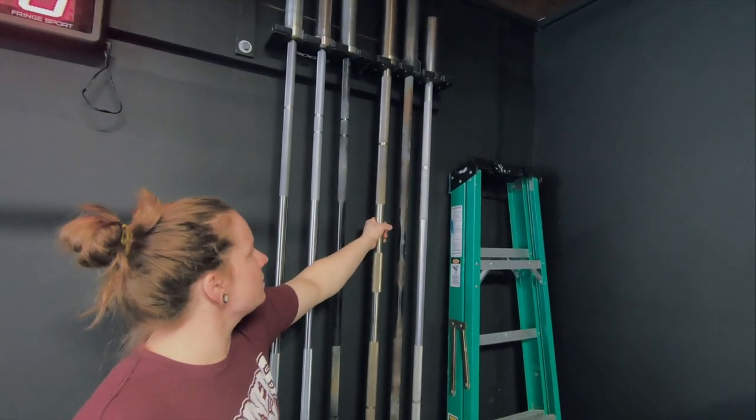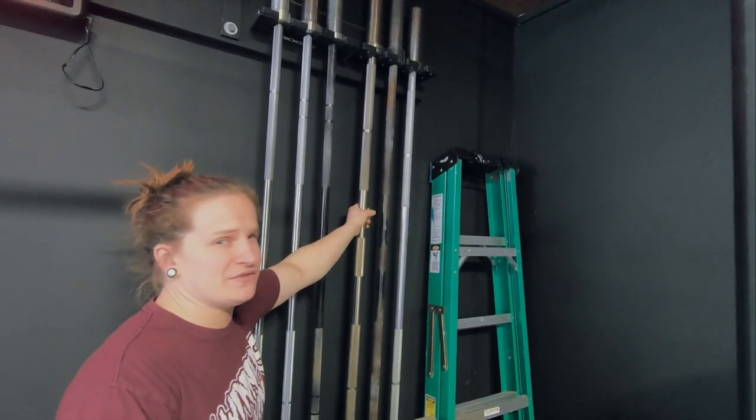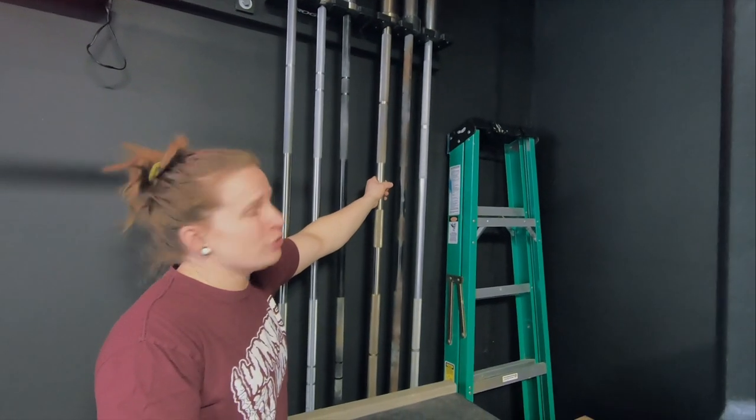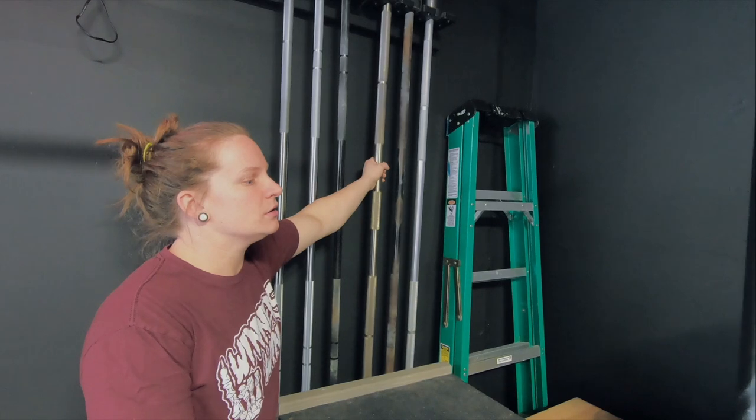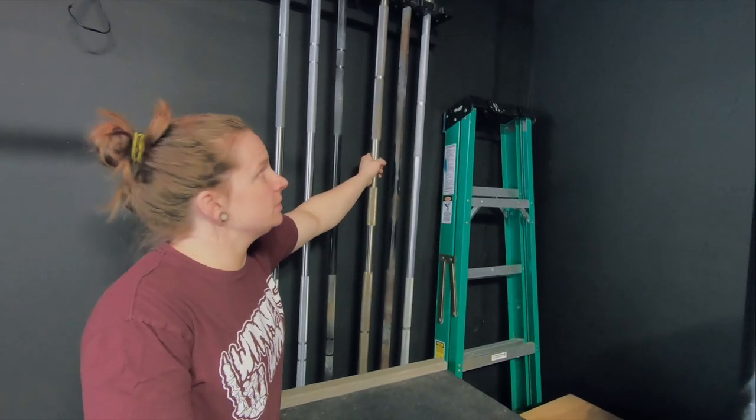This is a power bar. I think it's a 55-pound bar. I don't know much else about it. I don't really know why I have it. I don't think I paid for it. It's stupid. There's no point.